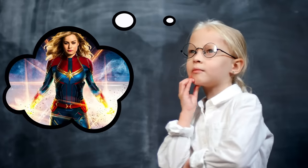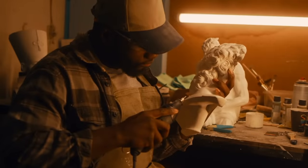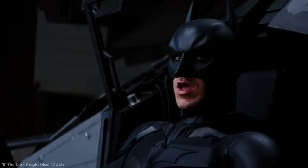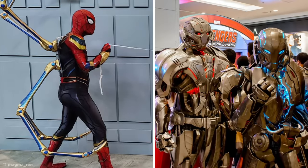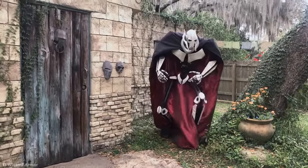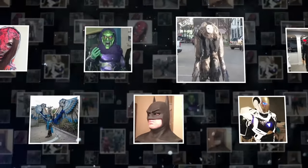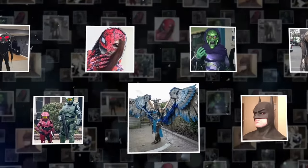As kids, we dreamt of growing up to become like our favorite fictional characters. But for many talented, creative individuals out there, those dreams aren't so far from reality. From superheroes and supervillains to Jedi and Pokemon, the array of characters brought to life in the costumed world of cosplay seemingly knows no bounds. So let's check out some costumes that take cosplay to the next level.